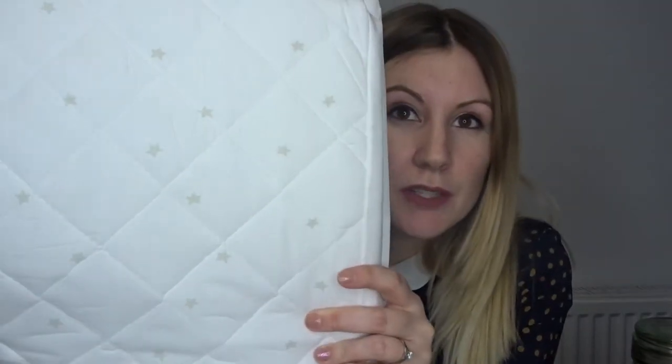So it probably shows you the detail a bit better, but it's kind of got a quilted effect. It goes all the way around the cot, and yeah, it's got these little grey stars on, which will go perfect in his nursery. That was £15, which I didn't think was too bad for a cot bumper. The one that Oscar used to have used to fall down a lot, so I didn't want to use that one again because I didn't like it as much. So I'm glad I got this one.